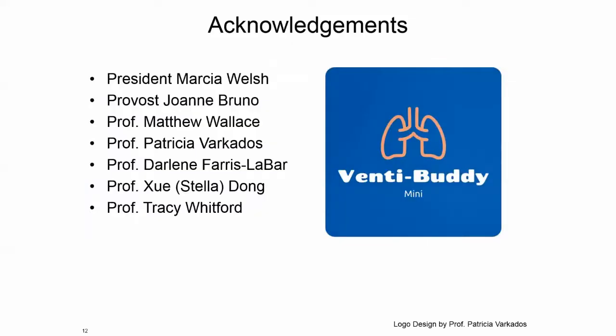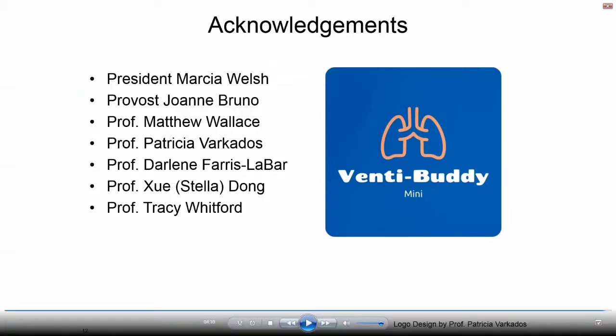Additionally, I would like to thank the following people who all played crucial roles, most notably across departments here at ESU. I would like to thank the president, the provost, and my chair for their ongoing amazing support and encouragement. Stella is helping me now 3D print an important part of the ventilator. Thank you.